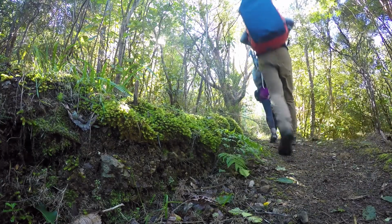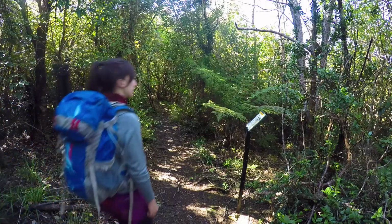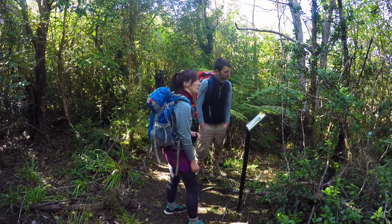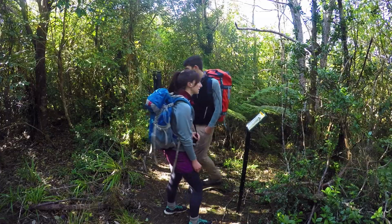Like many tracks in New Zealand, there are signs along the way to show you different trees you're looking at and different vegetation, which is perfect for us since it's all native New Zealand bush.